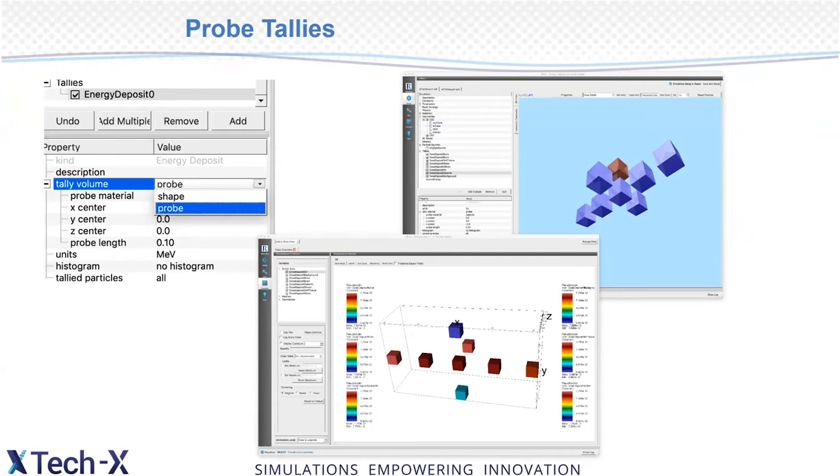But the goal of these is for debugging and providing insights to a simulation. They aren't quite what you would use for your results on protection. For that you would want to do a volume tally.